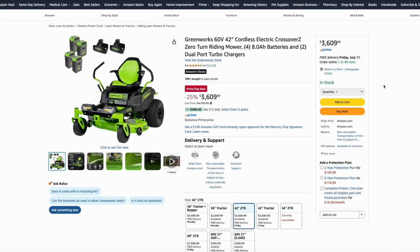They also have their zero turn. This is going to come with 4 8 amp hour batteries and 2 dual port turbochargers, so you can charge all the batteries at one time. And this is 25% off at $3,600, so very expensive there, but a really nice battery powered zero turn.